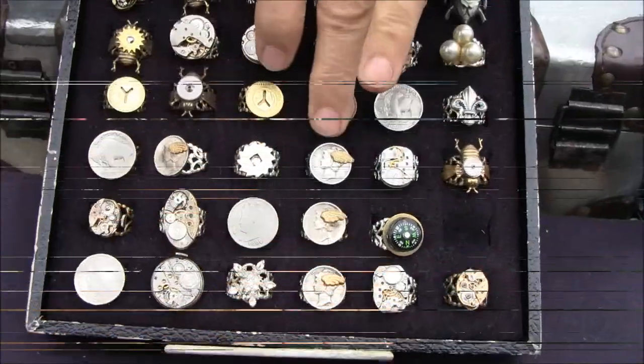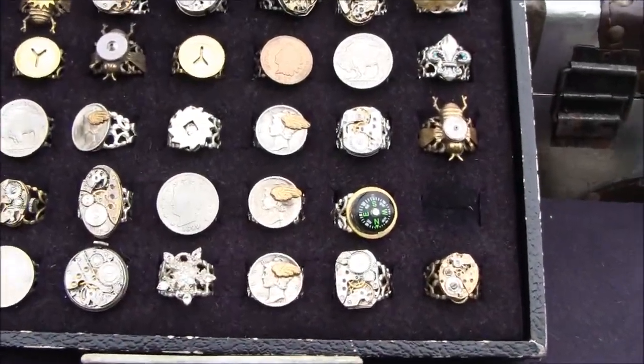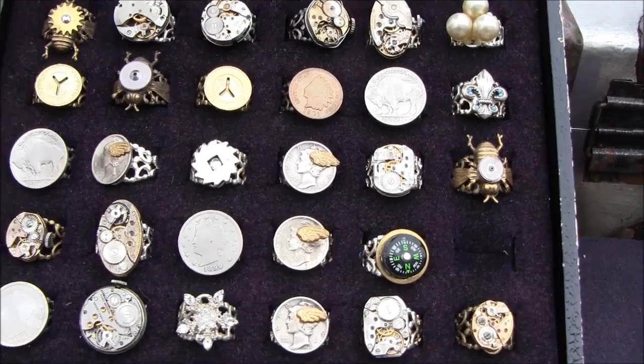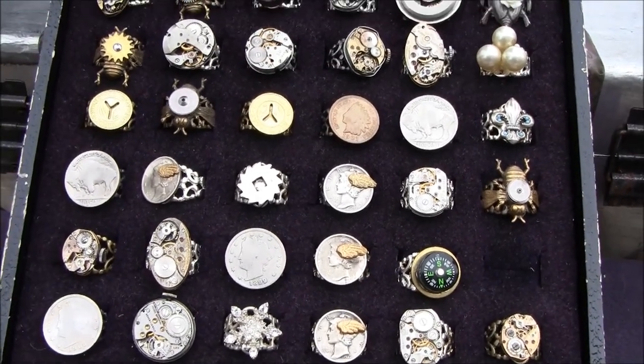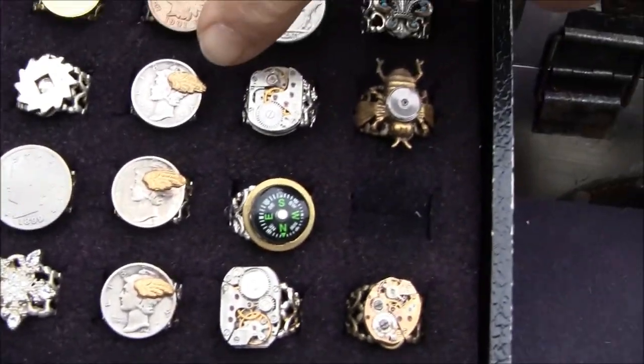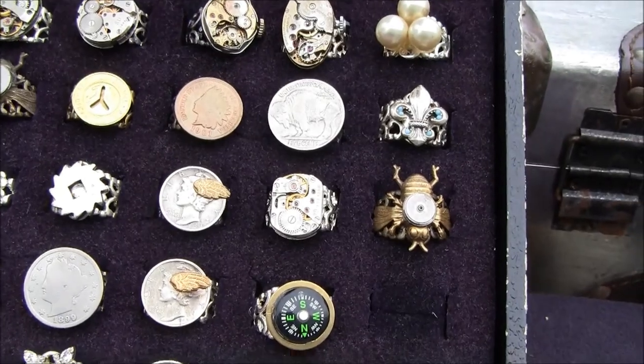One of my favorite pieces is the Mercury Dime. The Mercury Dime was in circulation until 1945, and they stopped making it because it's silver, and that much silver is worth more than 10 cents at the time. So I added the wing, and that's one of my favorites.